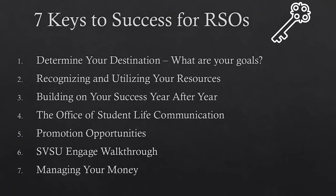The first one is determine your destination. What are your goals for the organization? What do you want to accomplish? Number 2 is recognizing and utilizing your resources. We provide a lot of resources for our student organizations, but we want to help you recognize them and be able to utilize them better. Number 3 is building on your success year after year.